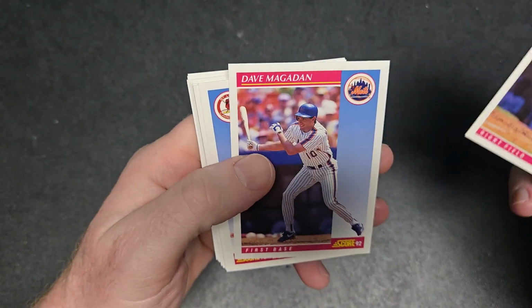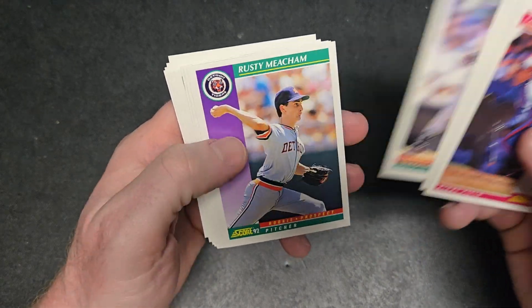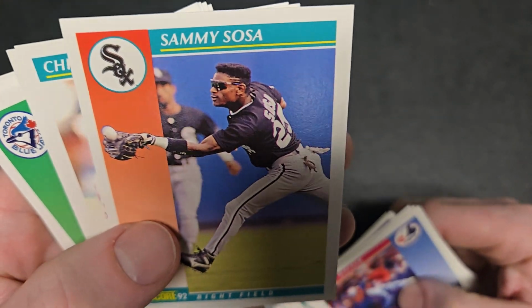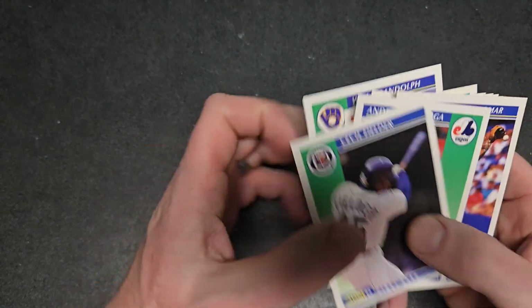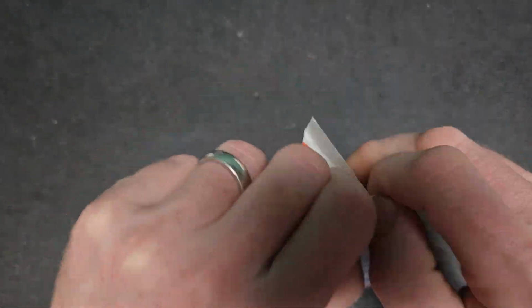Bottom up for eBay. Larry Walker, Dave Magadan, Scott Terry, Belliard, Chito Martinez. Not gonna read every name. Sammy Sosa. Look at that haircut on Sammy. Cool. Chris James, Robbie Alomar, Willie Randolph, Andres Galarraga, Cecil Fielder. Gonna make two piles here. We're gonna make notable cards and donate to the School for the Blind.